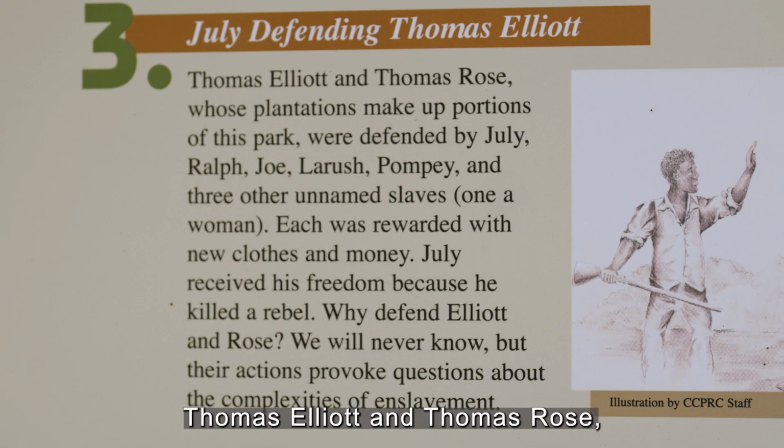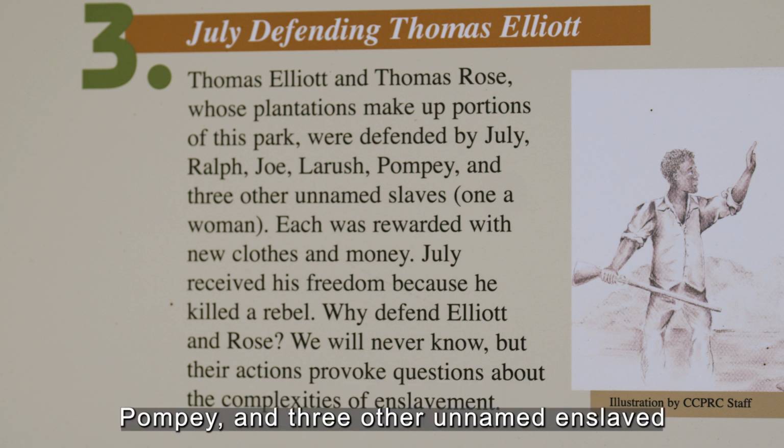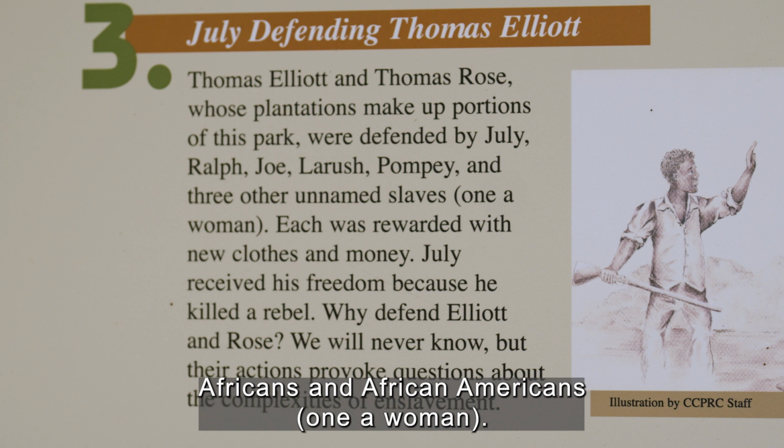Thomas Eliot and Thomas Rose, whose plantations make up portions of this park, were defended by July, Ralph, Joe, LaRouche, Pompey, and 3 other unnamed enslaved Africans and African Americans, one a woman.